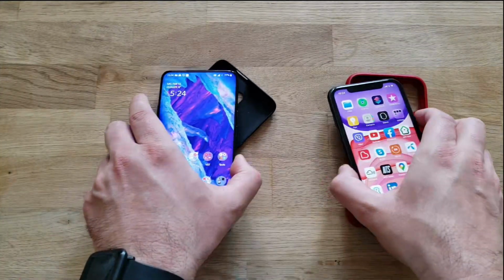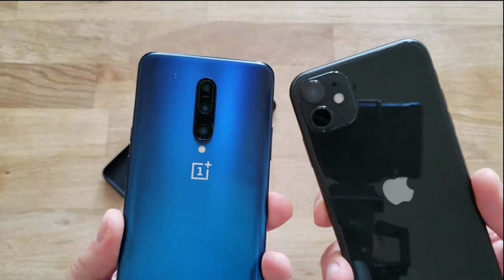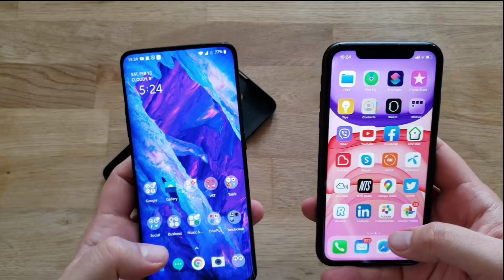And now let's speak about my favorite domain, which you all know is the camera. So cameras, I'm a great fan of smartphone cameras.